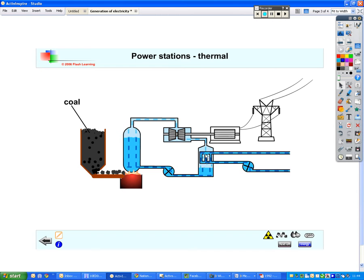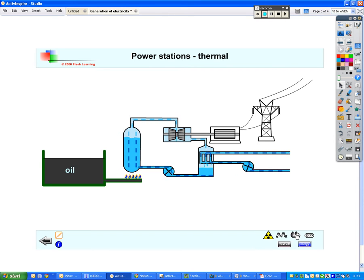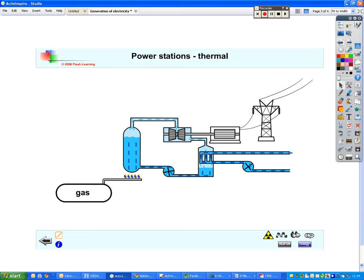As this steam comes back down here, you get seawater being piped through, normally seawater or some kind of cold water, which is used to recondense that steam back into water, and the water is taken round again and the process repeats itself. That works exactly the same way for oil. Oil is heated, changes water into steam. Steam is used to turn the turbine to generate electricity. Gas works in the same way as well. So the reason why they're called thermal power stations is because they use heat in order to change water into steam and then to generate electricity from there.